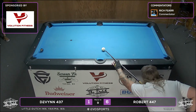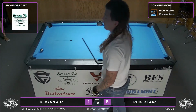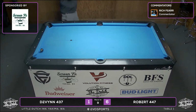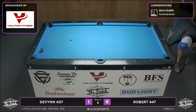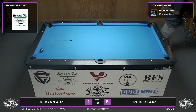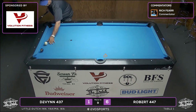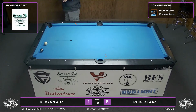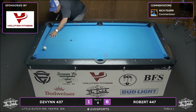So now he's going for a kick. It's almost just above the second diamond. Yeah, no running English. And so now, in BCA rules, that is not a loss because the 8 ball is still on the table. So that becomes a ball in hand for Robert. From where Devin was right here, he would have been looking to basically aim at this. He ended up here, and he didn't have any running English, which in this case was going to be the top left. So it held the pocketing.